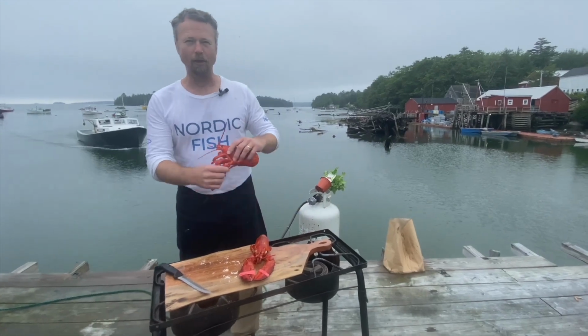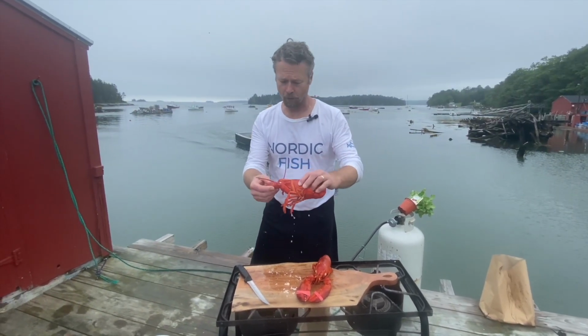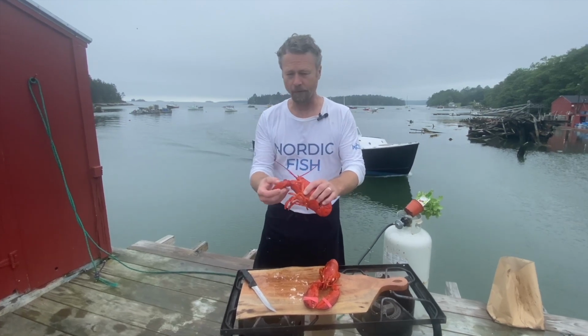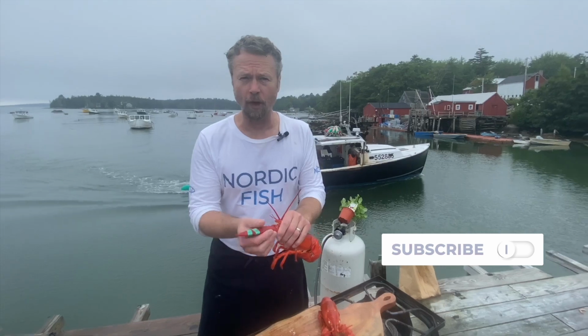So this is a new shell lobster. This one's very soft. This is nothing that I would ever sell as whole to a customer. This is something I would use for meat. The yield is just too low to sell. It's most noticeable in the claw.